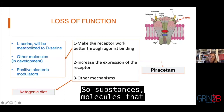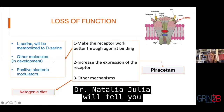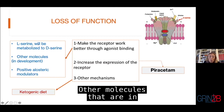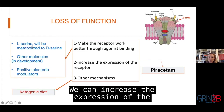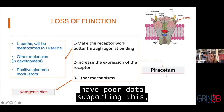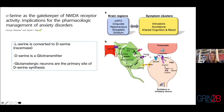There are molecules that make the receptor work better, such as L-Serine, which will be metabolized to D-serine. Dr. Natalia Julià will tell you about the clinical trial that is currently going on. Other molecules are in development, also in Dr. Altafaj's lab, and positive allosteric modulators. We can increase the expression of the receptor, and maybe piracetam is able to do that, though we have few data supporting this hypothesis, or other mechanisms like the ketogenic diet.